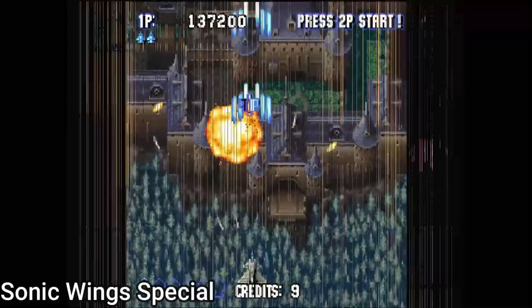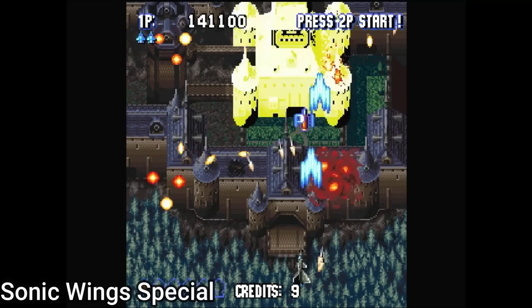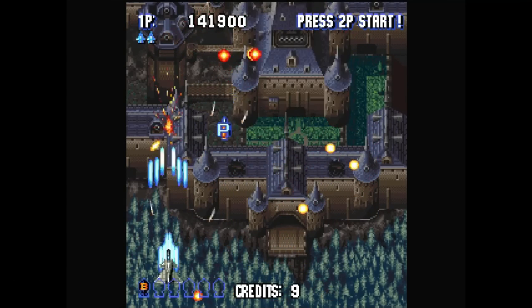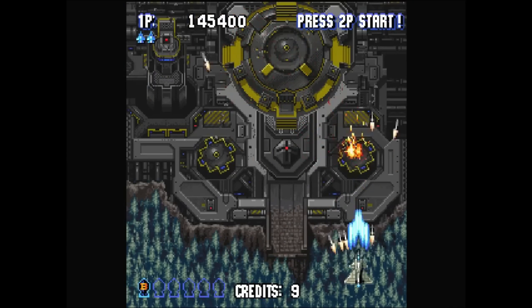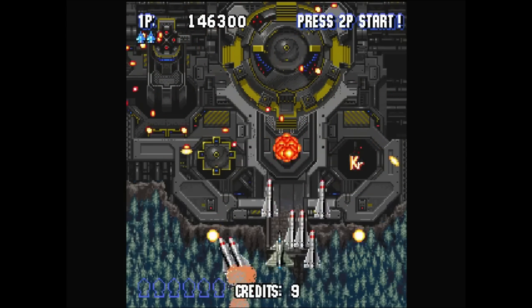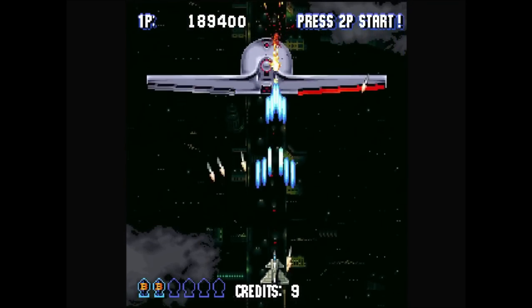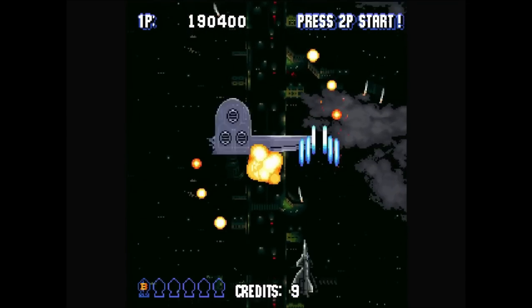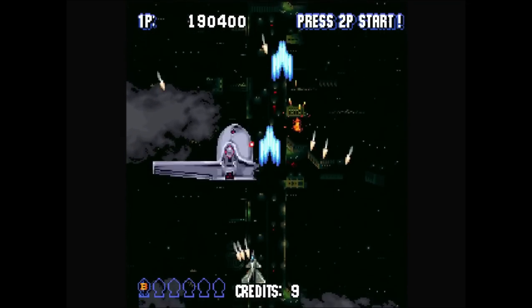And last on this list is Sonic Wings. Sonic Wings, another shoot 'em up, a really good game. Most people know it as Aero Fighters, I believe, but this version is called Sonic Wings Special. Every time you play the game, the first level is the same, but all the levels after that are pretty much random. So you always have a different experience playing this game.